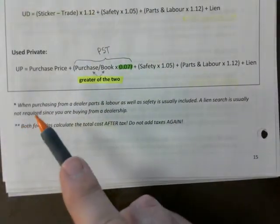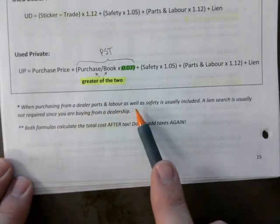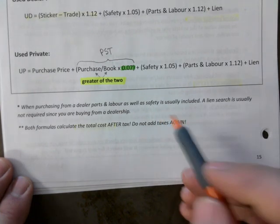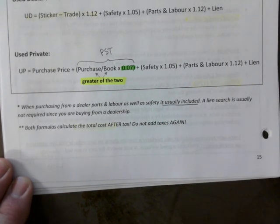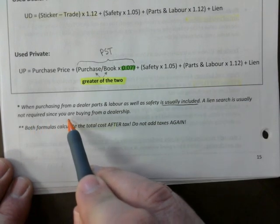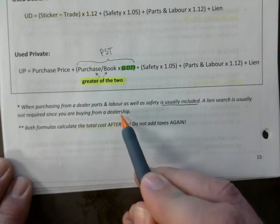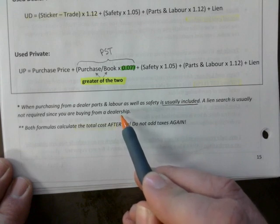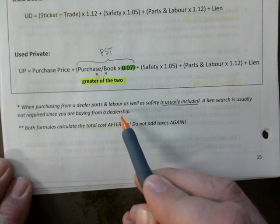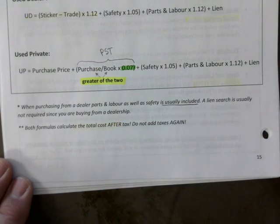Okay, next. I think I have time for one example. When purchasing from a dealer, parts and labor as well as safety is usually included, right? Usually dealerships have it all taken care of, but if not, we have a formula. A lien search is usually not required when you're buying from a dealership. Why not? Well, they have a reputation to uphold. Most of the used cars they sell are trade-ins. You can bet they do a search before they get your trade-in. You can bet on that. They probably have like an unlimited account and they just go check it all the time, right?